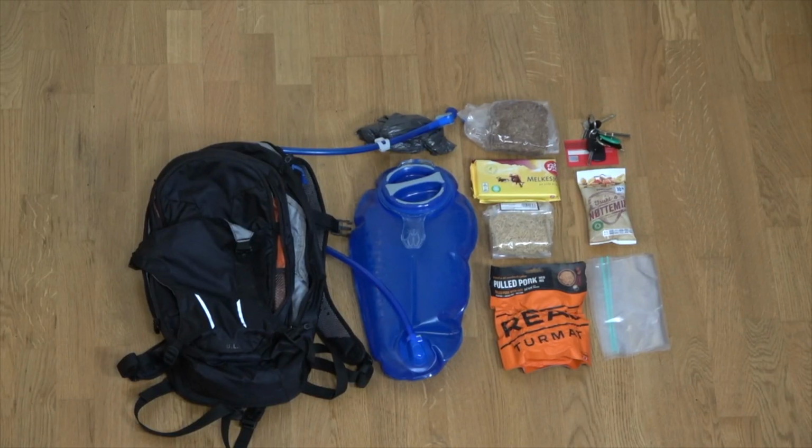So obviously a big question is where are you storing your water? And I'm using a Camelback. This is a 12-liter rucksack with a 3-liter bladder. I'm going to be in the mountains, so there's going to be access to fresh water everywhere, so I won't be needing 3 liters at any point, probably 2, 2.5 at max.